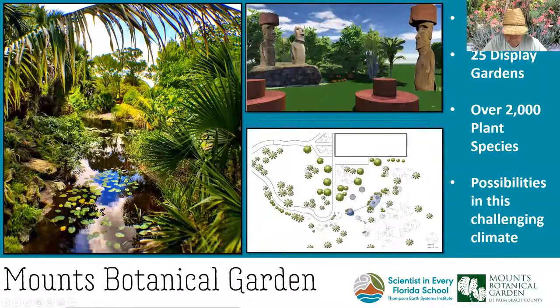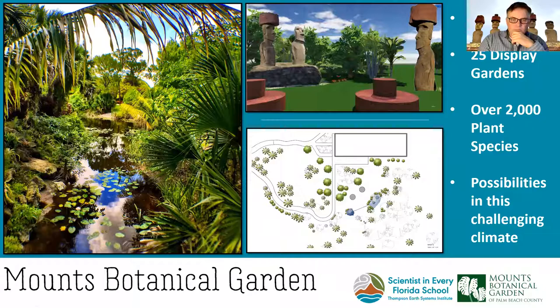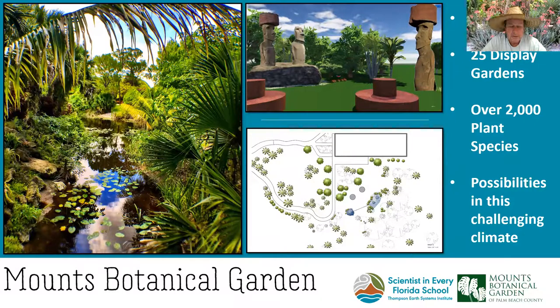Hello, Mount's Botanical Garden is a 14-acre botanical garden in West Palm Beach, Florida. The garden's focus is on educating gardeners on the practical and aesthetic use of tropical plants in the landscape. We are also hosting a permanent installation of replicas of the Moai statues from Easter Island.